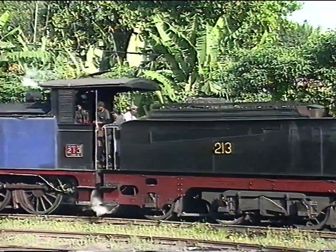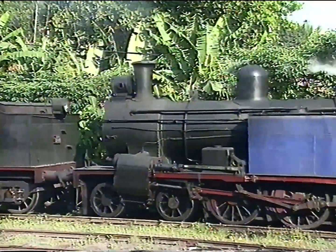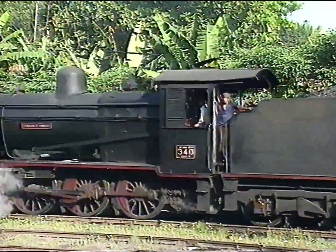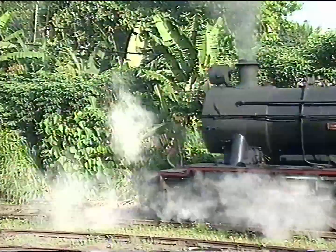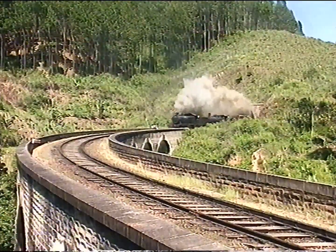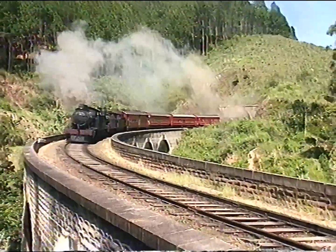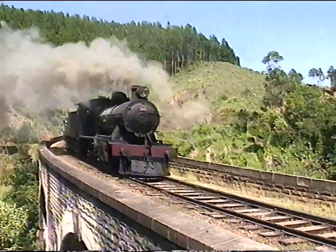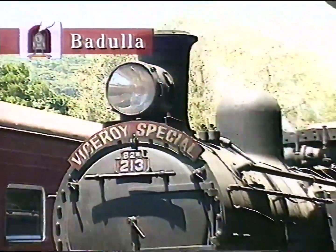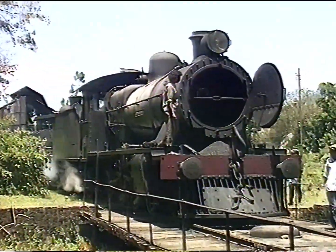The final leg to Badula was made with number 340 double heading with 213, arriving about lunchtime on Wednesday the 2nd of March 1994. Having arrived at Badula, a complicated turning manoeuvre then followed. Number 340 was too long for the turntable and had to be split from her tender, which was turned separately.